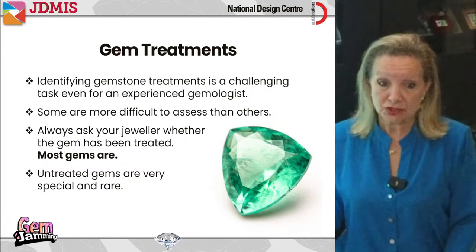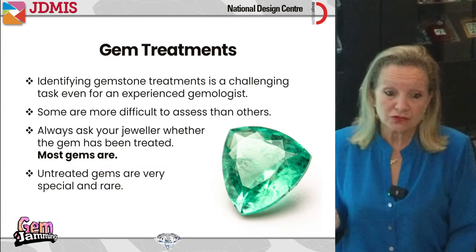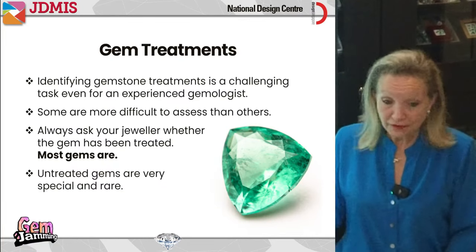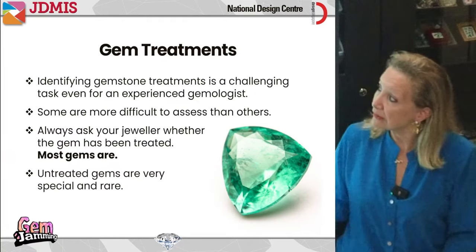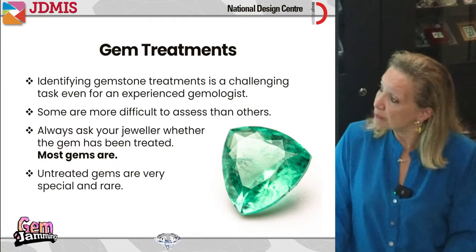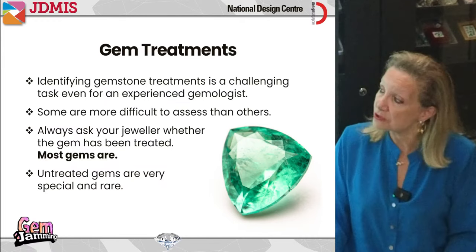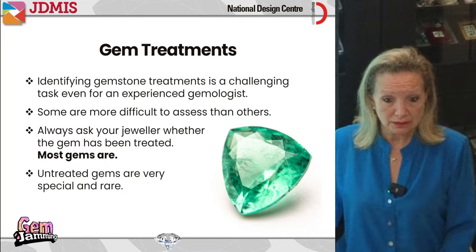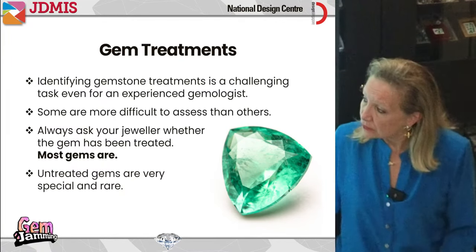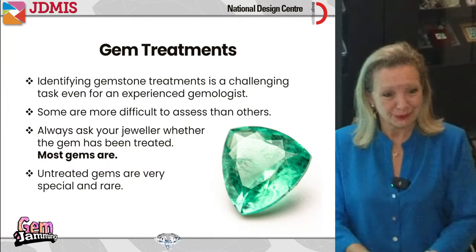It's a real challenge today to identify any treatments. They are very good at doing the treatments. They've had enough practice at doing it that we can get very good treatments, and you wouldn't know by looking at the gemstone. So it's very important to ask your jeweler. Please don't expect your jeweler to just tell you.